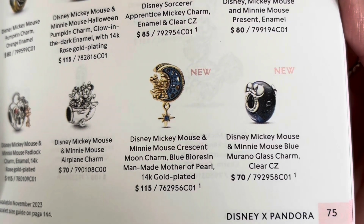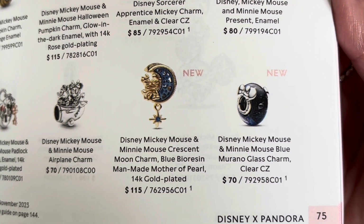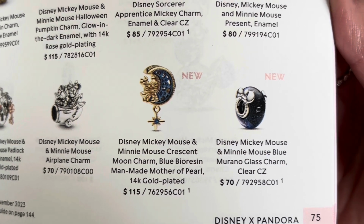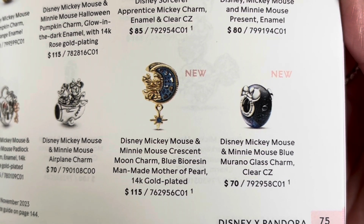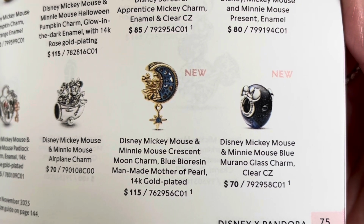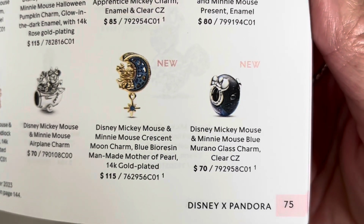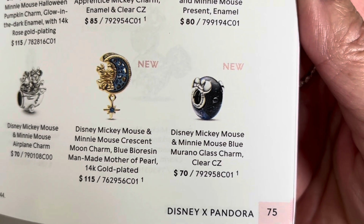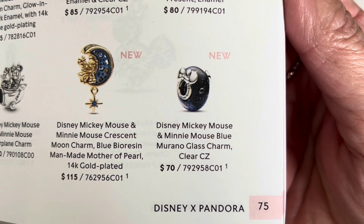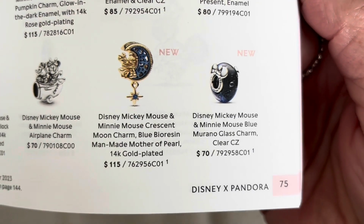This one is super interesting to me. This Mickey Mouse and Minnie Mouse crescent moon. Blue bioresin man-made mother of pearl, 14 karat gold plated. I'm going to have to study this one a little bit more closely, because I'm not quite sure what that means. It's a little bit of a new direction for Pandora. And I never got to see these Muranos in my store. The new Muranos here, and I'm not sure if both sides have little ears. I have to take a closer look at that.